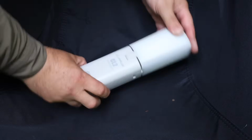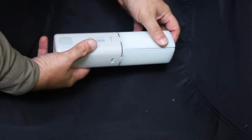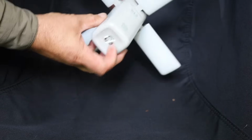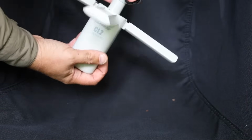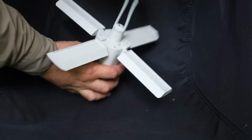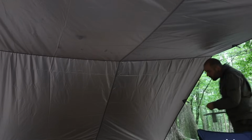This is a Claris CL2. I've used it at home a couple of times, but I've not taken it on a camp as yet. It's got a clever little thing. You can use it as a torch, a lantern, different modes and stuff. It's got a tripod adapter as well. I'm just going to hang it up on the ridgeline.